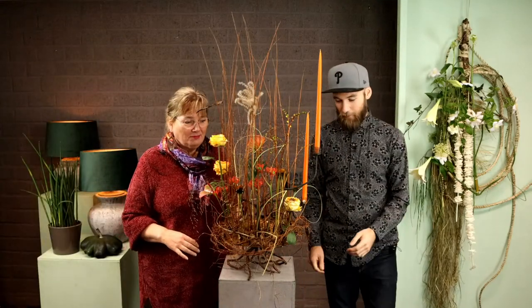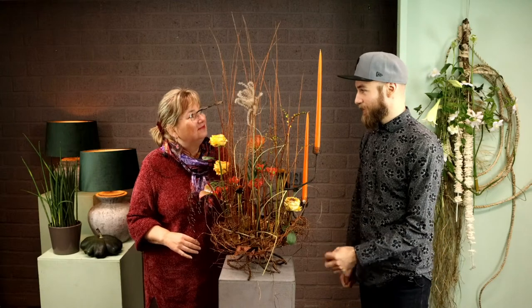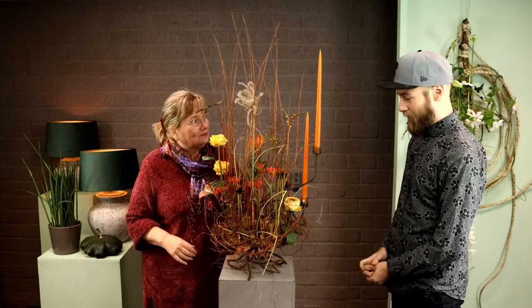So very nice arrangement, Mom. I like how you did this with the colors, the orange and the yellow and the pink. Thank you. Very lovely.